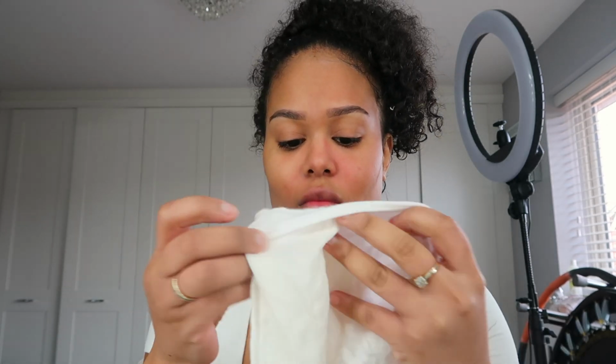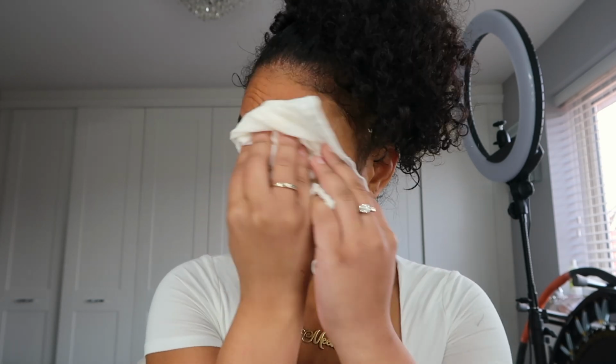So what I did is I just made sure that after I washed it off, I put on some hyaluronic acid and some sun cream. Definitely need to put some sun cream on after using this, because it is quite strong, and with AHAs it is best to apply sunscreen to not have your skin burn or get irritated, because you are peeling off a layer of the skin when you exfoliate.